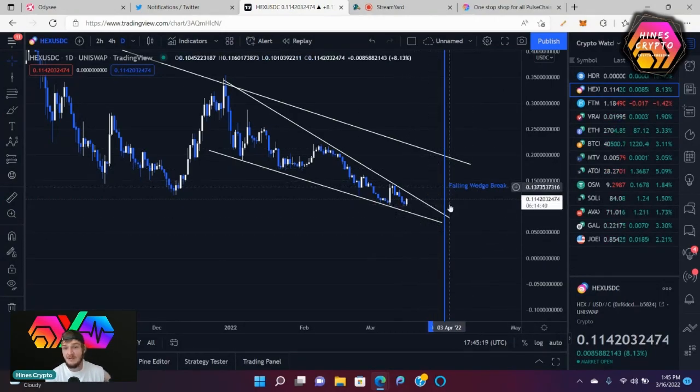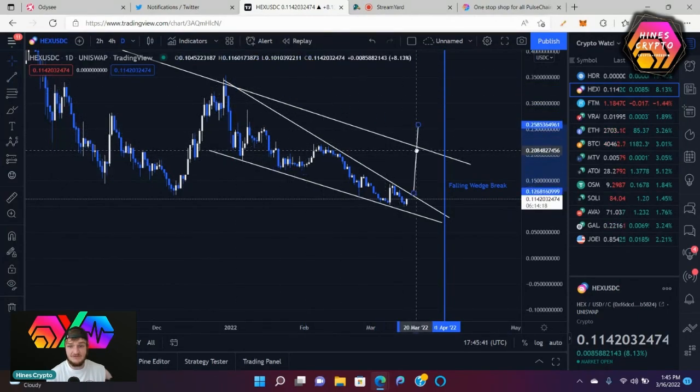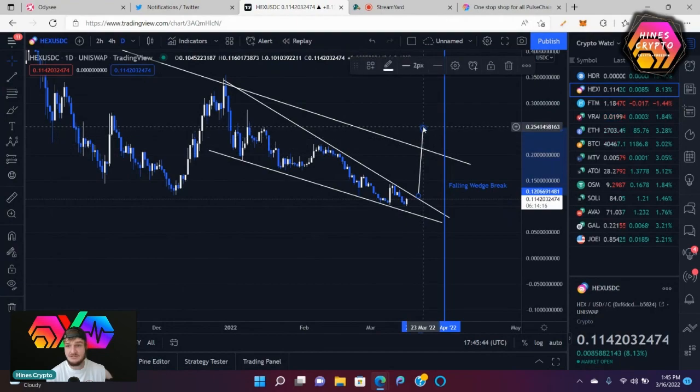But something's going to happen by then. If we don't break out or break down before then, it's really going to start coiling up here and make a big move by the end of March, early April, in my opinion. If this does break to the upside, take a measured move here. If this does break to the upside, we could see a target of around 25 to 26 cents, depending on where it breaks out of.